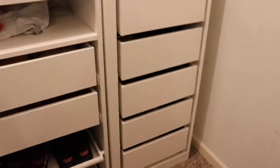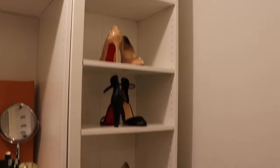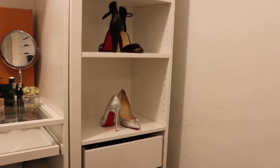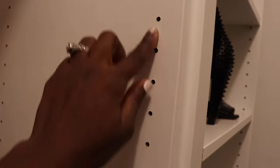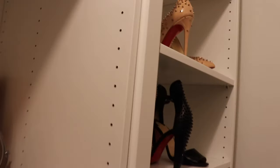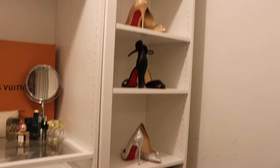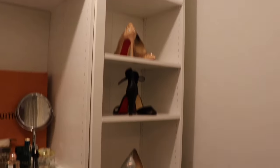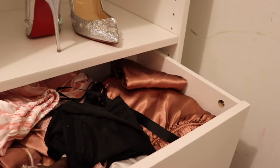And when you come over here, you see all my Louis Vuitton heels up here. I really love this. And y'all, I hate the fact that these holes are showing. I know at Ikea they got these little plugs that you can place inside. I'll probably go get me some of them and place it inside because I just do not like that look. But yes, that's my Louis Vuitton heels up there. And down here, I have my sleeping clothes up in here.